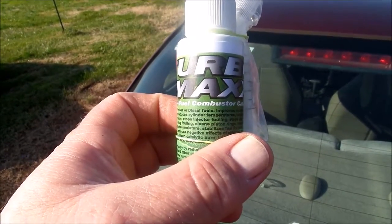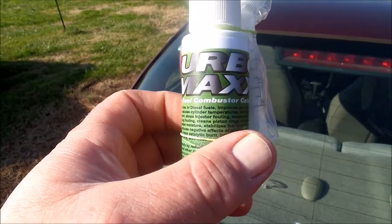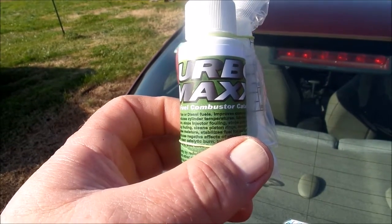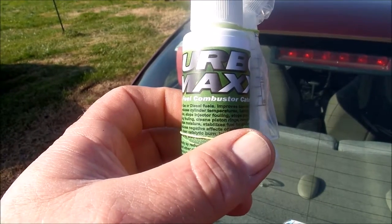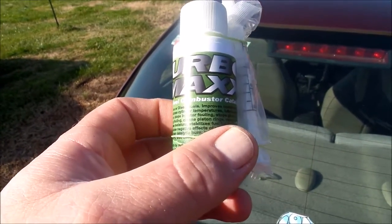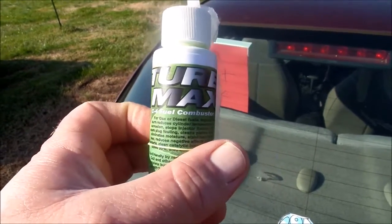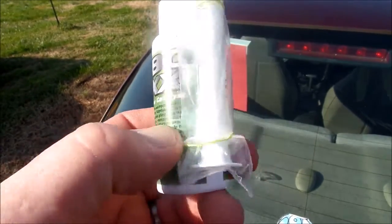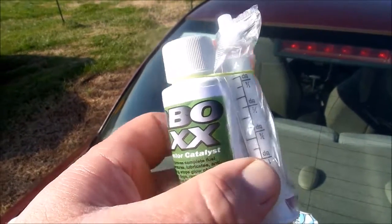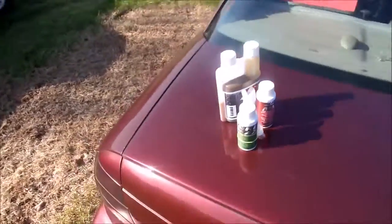so hopefully we won't have as big an issue with pinging and actually burning a hole in the piston before we have, we're really just looking for oil related issues right now, and I don't know how far we expect all this to go, but that right there's the 3 products that we used.